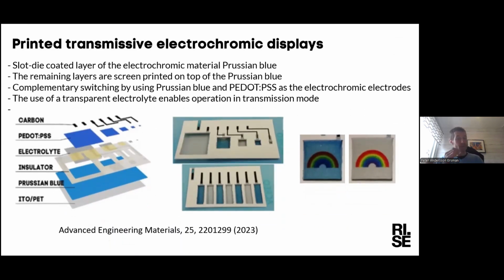So far I've only talked about reflective displays, but there is of course also a desire to create transmissive displays. For example, smart windows are a quite huge area, of course, to install such windows in architecture, in buildings and so on. So here's one example where we used two different electrochromic materials. One is called Prussian blue and the other one is again PEDOT-PSS. So what we did was we relied on a substrate based on ITO plus Prussian blue, and then we printed our standard display on top. And PEDOT-PSS was printed as the last layer.